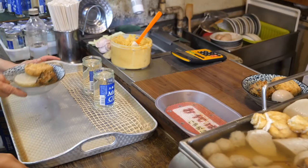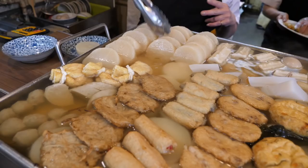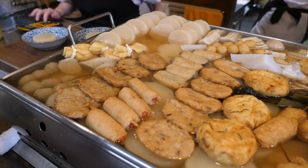We've both got our bowls of oden. Oden is usually served in a big stainless steel vat. So you've got this really hot bubbling broth and then all of the ingredients simmering away in it. So all the vegetables, the fish cakes, they're all popped in the broth and they're heated that way and they soak up that broth. So let me talk you through what we've ordered.